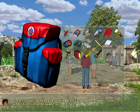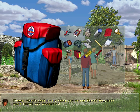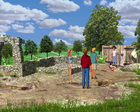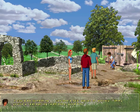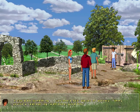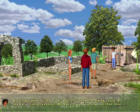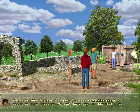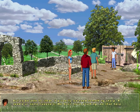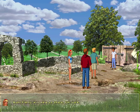Timmy, what's that lovely thing you've got there? Hey, look what Timmy has brought us. George, have a good look at that. It could be something. I can see a few pieces of pottery. Timmy, you're a real darling. Well done, good boy. But to be able to clean it properly, we need something sharp. A needle or some tweezers. We don't have anything like that here. Aunt Fanny will help us there, I'm sure.